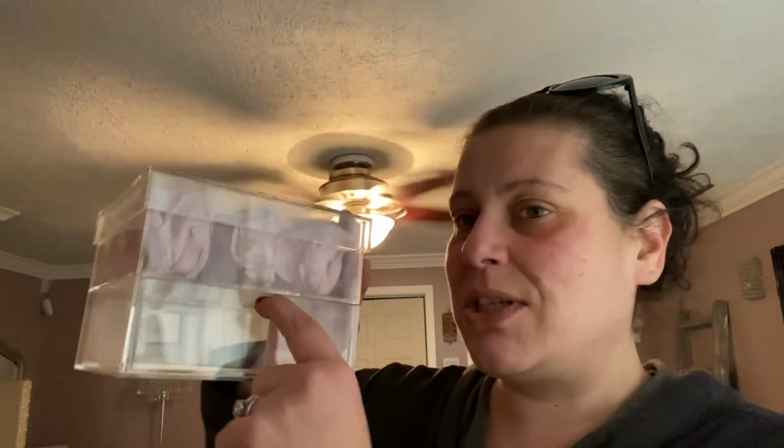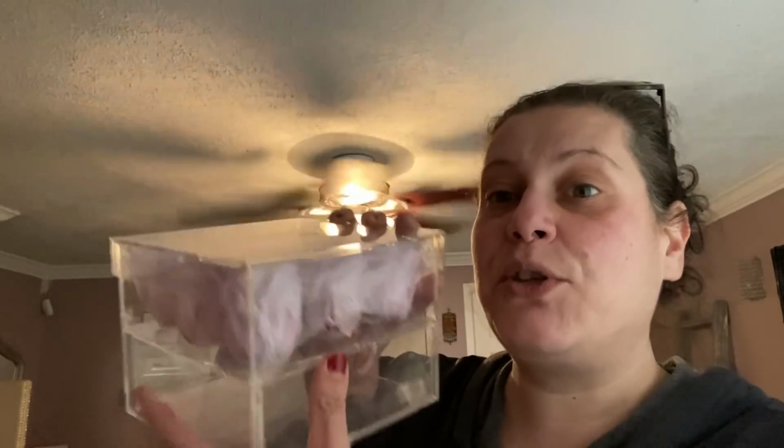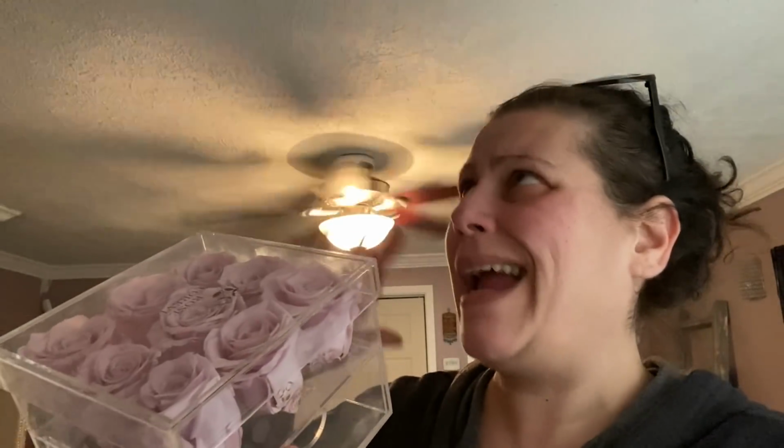And this comes in multiple sizes as well. It's got a drawer down here for all your keepsakes. You want to put some money in it, you want to put your jewelry, keep it by your bedside, keep your little chapstick and your lotion and put your earrings in there at night, whatever. I absolutely love it. And because it's clear, it goes with any decor at all. And you can pick any color to go in there.